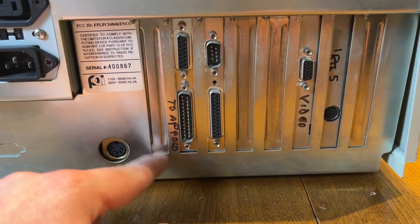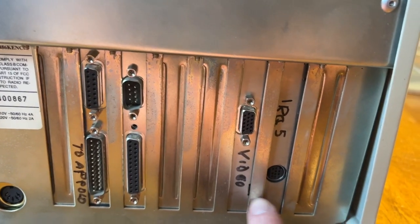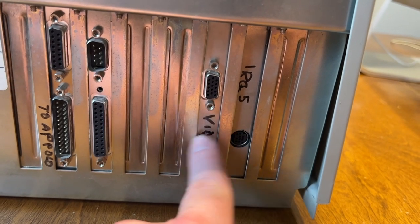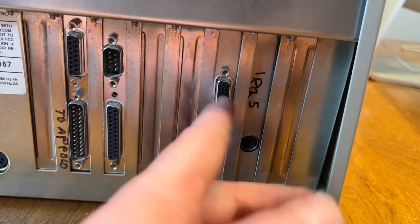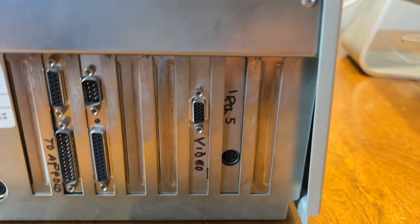To Apollo. I'm not sure what that is. We have video, and this is for that weird mouse that I was talking about. It plugs into here. These two cards were not inserted in these slots. I actually found them separate, just laying in the dumpster. So I put them in here. It's the only machine that had open slots for it.